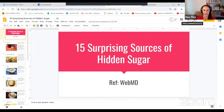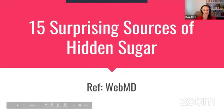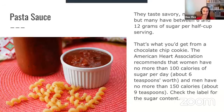So I've taken quite a few references from WebMD, and I've gotten a few of the sources from other places as well. Okay, Alison, the first one we've got is pasta sauce. It does taste savory often, and you'd think there isn't much sugar in it, but it can have as many as 6 to 12 grams of sugar per half cup. And they say that's what you'd get from a chocolate chip cookie.